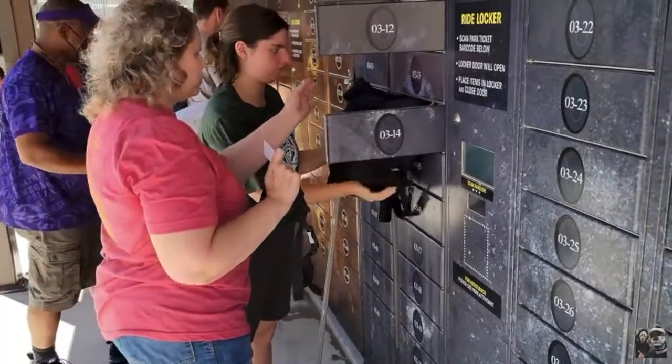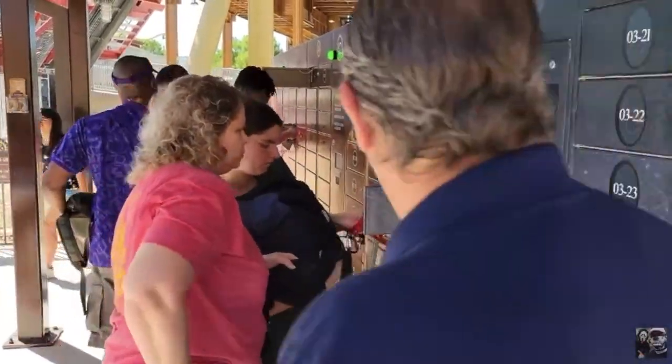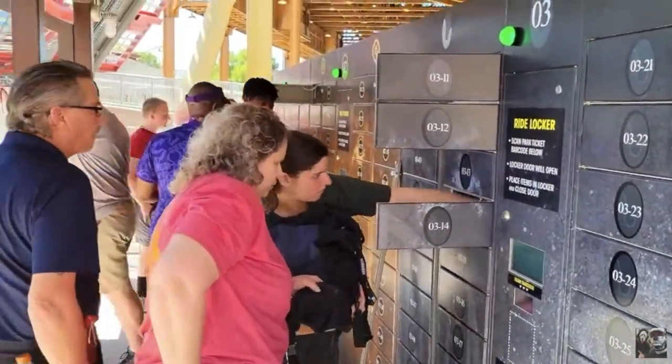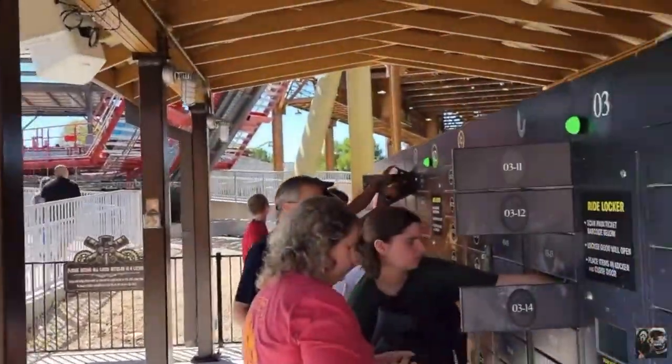You don't have to worry about that, as there are the lockers. In addition, if you have a larger bag or backpack, there are really two things you can do. Number one, I always tell people to try taking stuff out of that backpack and putting it in a separate locker, and then put the backpack itself in a different locker. Usually that works.